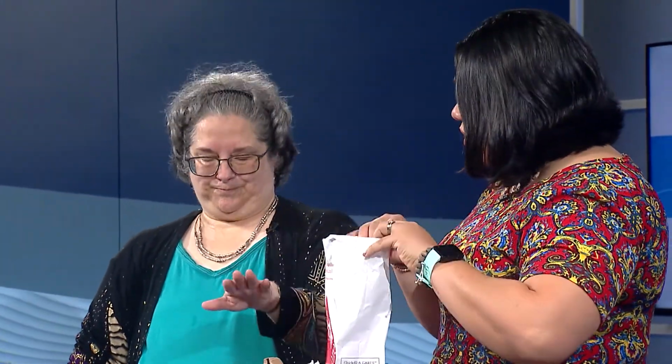So it is very important that we don't just take something because it is paper, and we know that paper is recyclable, and toss it along with the contents. We go through and we just sort. It takes a second.